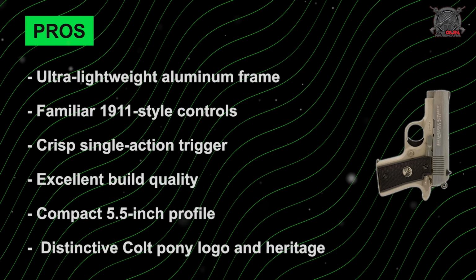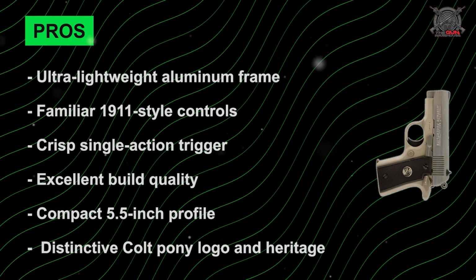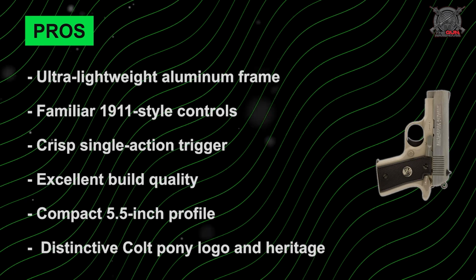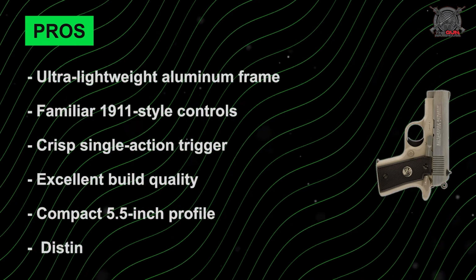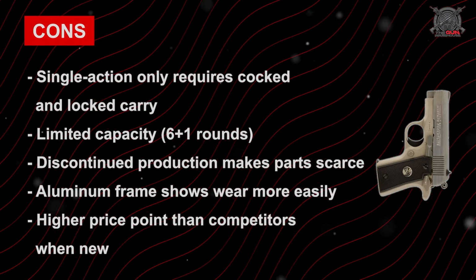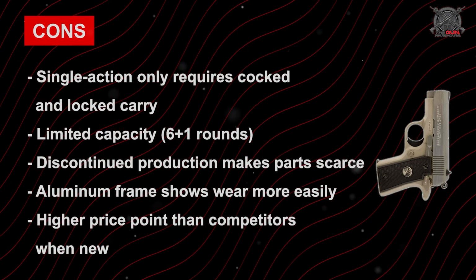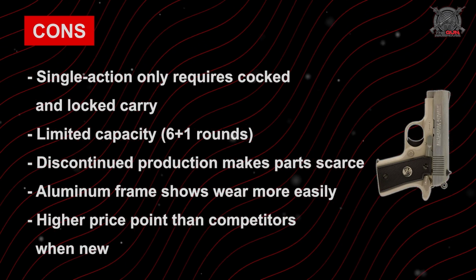Pros: ultra-lightweight aluminum frame, familiar 1911-style controls, crisp single-action trigger, excellent build quality, compact 5.5-inch profile, distinctive Colt pony logo and heritage. Cons: single action only requires cocked and locked carry. Limited capacity, 6+1 rounds. Discontinued production makes parts scarce. Aluminum frame shows wear more easily. Higher price point than competitors when new.